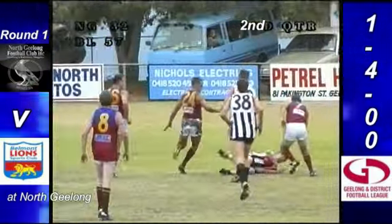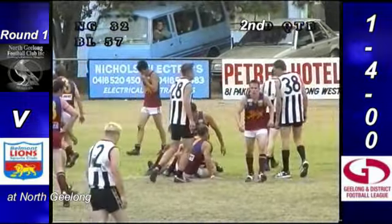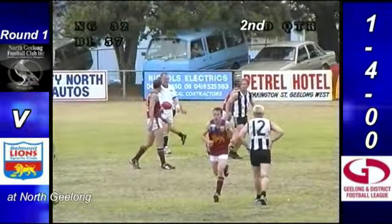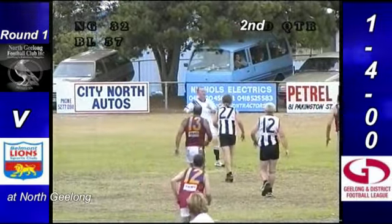Ball to the full forward position. Strong hip and shoulder. That's what footy's all about. Player down to the ground, can't get rid of it, and the umpire will throw the ball up 30 metres out, directly in front of the southern goal here, to which Belmont Lions are kicking in the second quarter.